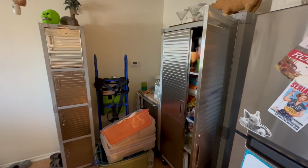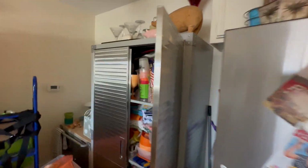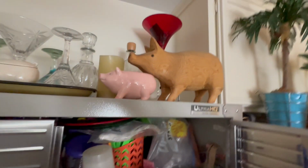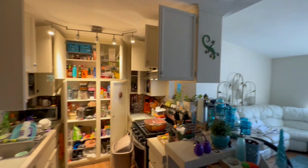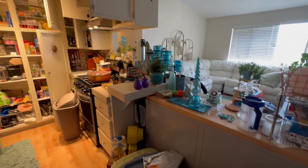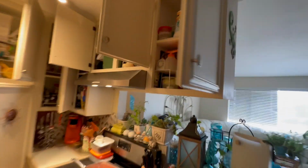Here we are, 2-bedroom condo in Cathedral City, California. Contents going for an online auction. This is a bulk sale. Take what you want, leave the rest. And this place is loaded. Look at this. All these, take what you want out of the cabinets, leave the rest.